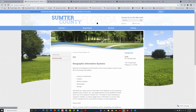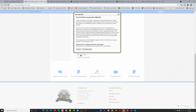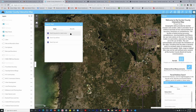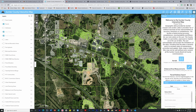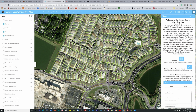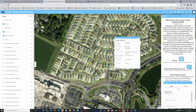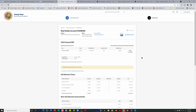Now let's jump over to Sumter County, Florida, and you can actually type in Google for interactive map. Come all the way down to the bottom right, and you're going to see interactive map. Now all of a sudden we're going to get this map. If you zoom in, you will start to see the parcel maps. Right here is Brownwood. If we zoom in even closer, you can actually see the home. Now, this is just above Brownwood. If you zoom in, just click on the house that you want. I have no idea whose house this is. Click learn more info, and you'll see the tax bill right there.